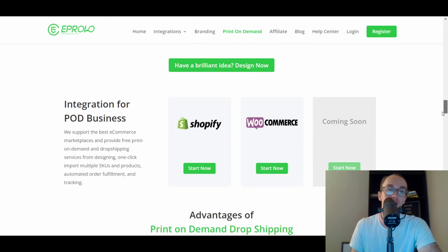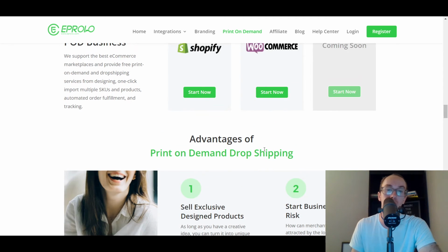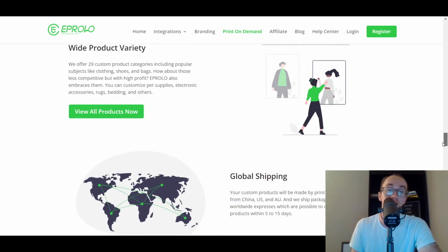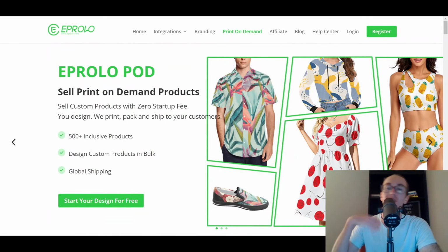So depending on what your e-commerce platform looks like, they have those integrations there, so that you can do print-on-demand dropshipping, as you can see here. Yeah, so definitely worth taking a look at eProlo. Depending, once again, on what types of products you're more interested in selling, go with that type of platform as well. And for a lot of these, you can get signed up, test the waters out, and see which one you like best.